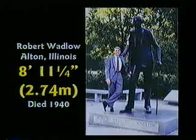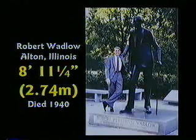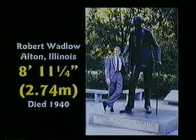The largest man, or tallest man in this century, that we know of anyway, was Robert Wadlow, who died in 1940. He was 5'6" when he was 5 years old. When he was 12, he was the world's tallest Boy Scout at 7'4". He finally, when he was 22 years of age, started getting trouble with his knees from his growing so fast. He grew to be 8'11", almost 9 feet tall.